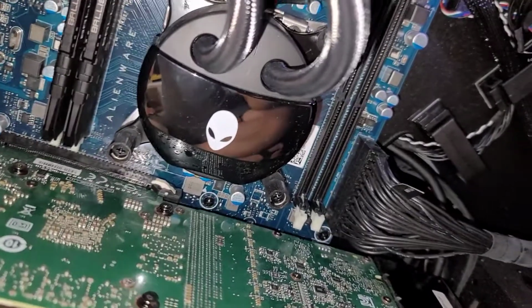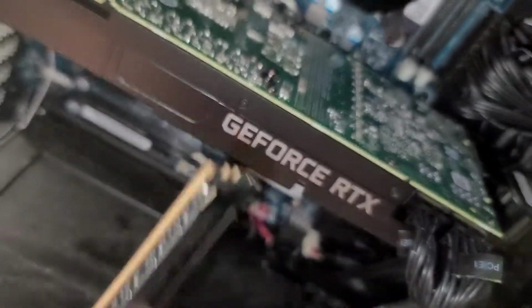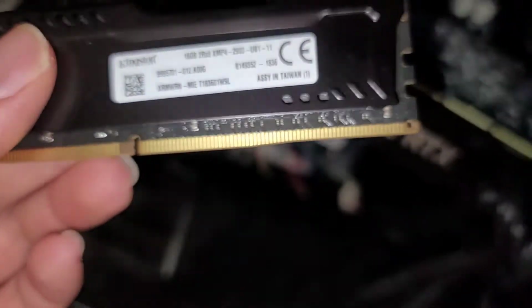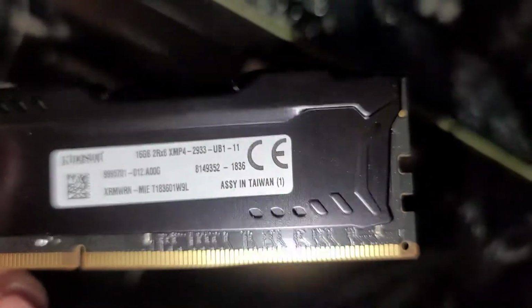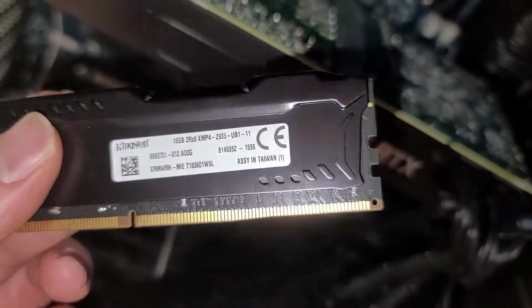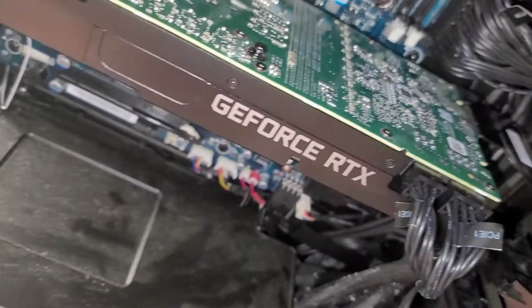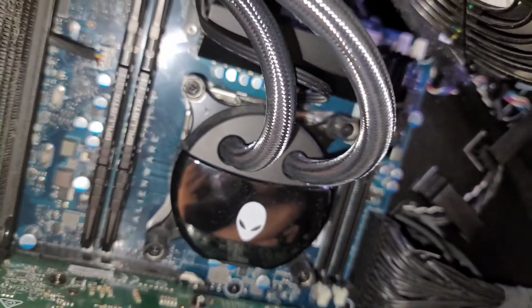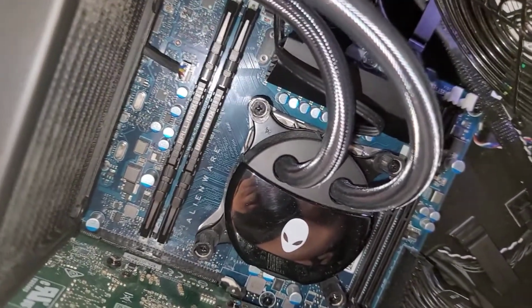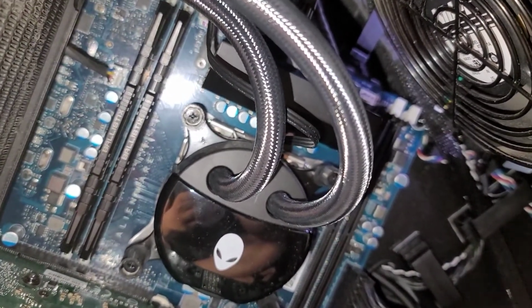So the old RAM that came with the computer is this HyperX RAM. This is 16 gigs, 2933. So we tried a 3000 megahertz RAM, and that's the one that kept beeping. I don't know why that is, but yeah, it doesn't like the 3000 megahertz RAM. Okay, anyways, we have this RAM in here. I've tried with one stick, so I haven't done 2 sticks yet. This is my first time putting 2 of these sticks of RAM in, so we'll see what happens.